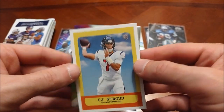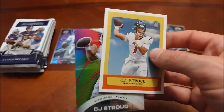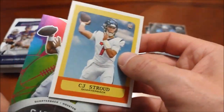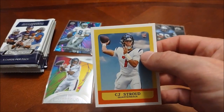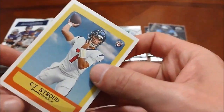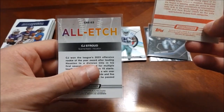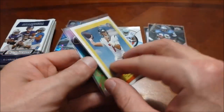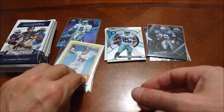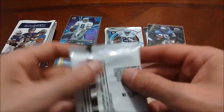Here's our first rookie, CJ Stroud. I think that's a Heritage design. And then another CJ Stroud on the very back. That looks like chrome of some kind. But back-to-back CJs there in pack number 2. Like I said at the beginning, there's only the 4 rookies that can be found in here. And this one's actually an insert. Chrome All Etch, which brings me back to late 90s, early 2000s Topps Chrome.